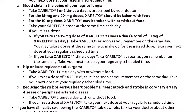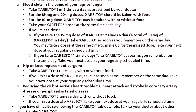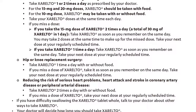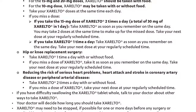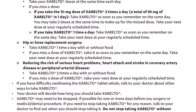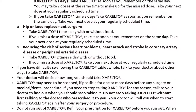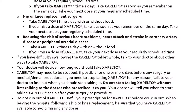Hip or knee replacement surgery. Take Xarelto 1 time a day with or without food. If you miss a dose of Xarelto, take it as soon as you remember on the same day. Take your next dose at your regularly scheduled time. Reducing the risk of serious heart problems, heart attack, and stroke in coronary artery disease or peripheral arterial disease. Take Xarelto 2 times a day with or without food. If you miss a dose of Xarelto, take your next dose at your regularly scheduled time. If you have difficulty swallowing the Xarelto tablet whole, talk to your doctor about other ways to take Xarelto.